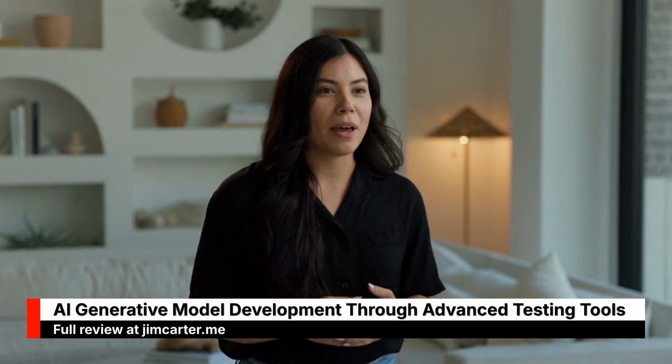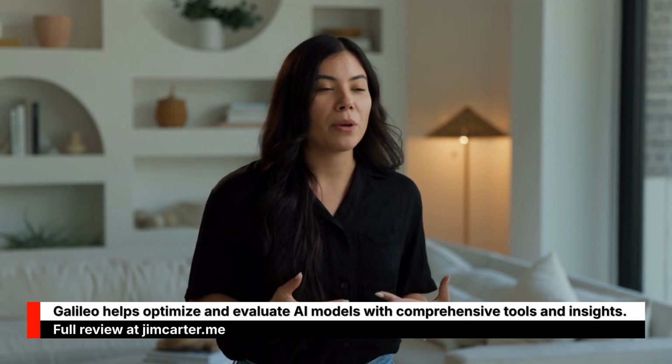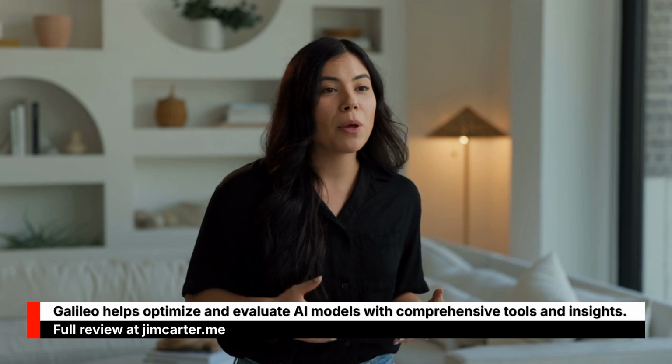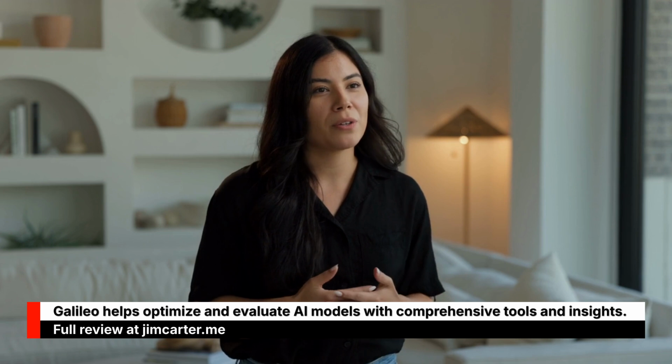You might be wondering about testing and monitoring, and yes, Galileo has that covered too. It offers comprehensive testing tools and keeps watch over your model's performance once it's live. Imagine getting an alert the moment your model starts acting strange, instead of hearing about it from unhappy users.